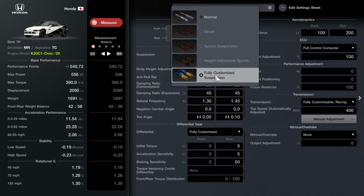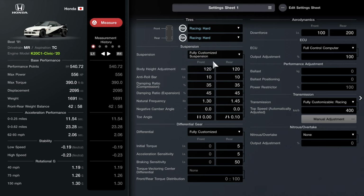Suspension, make sure it's fully customized, and make sure you also go ahead and copy the list of the suspension. It's going to help you out a lot in this race.